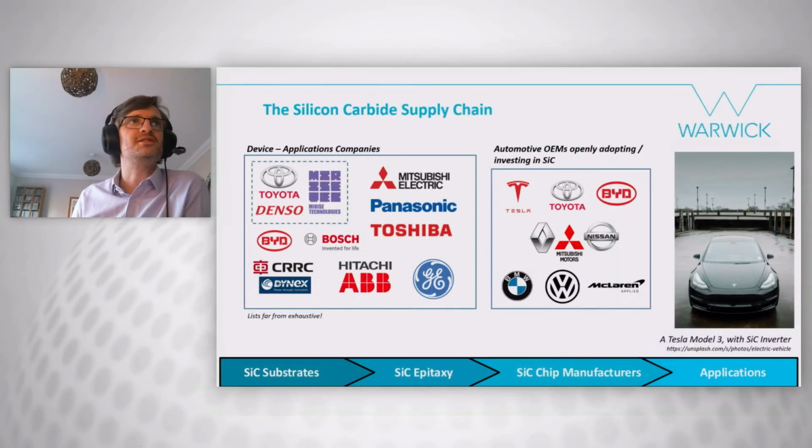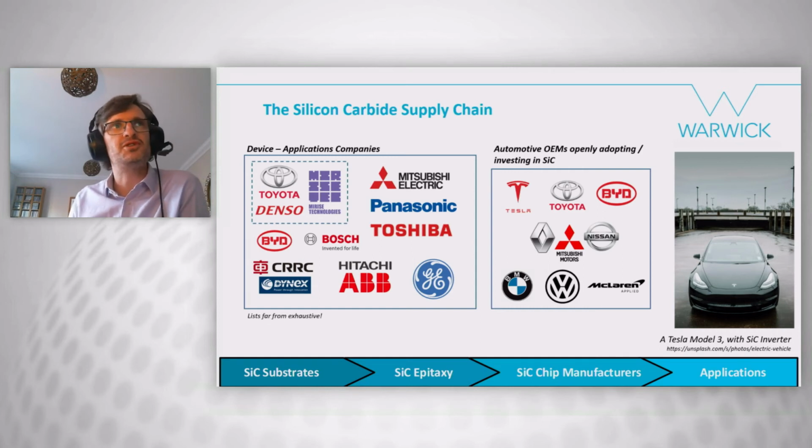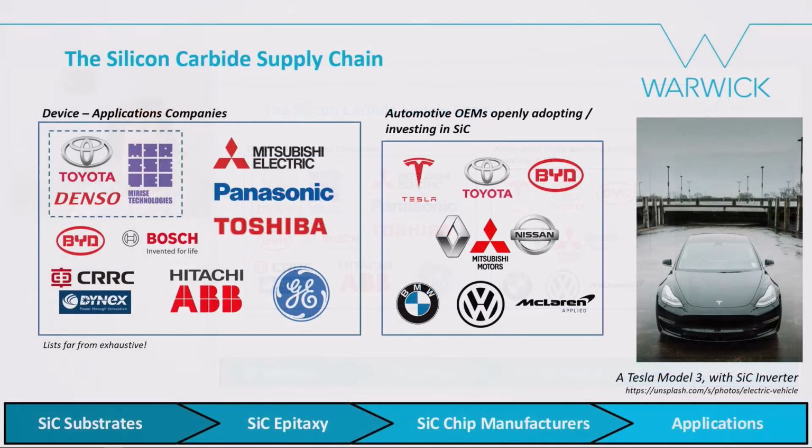It would be pretty hard in the time that I have to go through all of the applications. What I've decided to do is concentrate here on those applications companies that are very well integrated into the devices. And secondly, then I'll have a look at the OEMs, the automotive OEMs that are openly adopting silicon carbide. It's no surprise, certainly to me, in this left-hand plot of the device to application companies to see so many Japanese names. The Japanese companies look after their supply chain incredibly well.